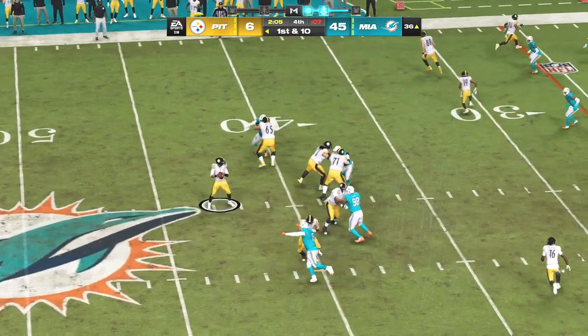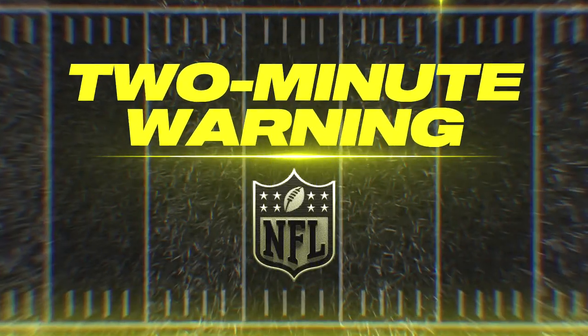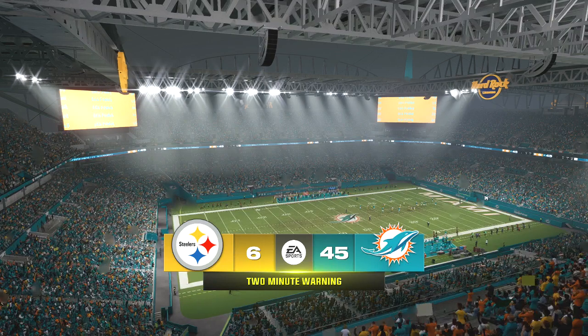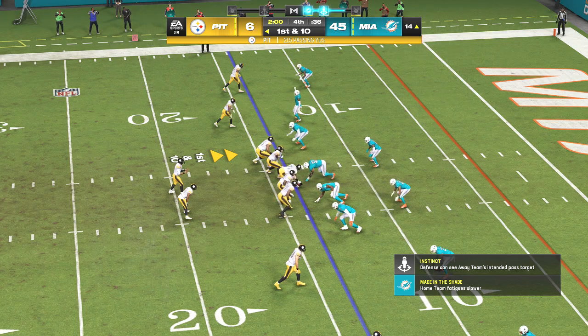Throwing now, Wilson on first down. He's got this to Pickens. And they will get him down, but not before he gets very good yardage there, as that will lead us right into the 2-minute warning. Here's a 1st and 10 at the 14-yard line.